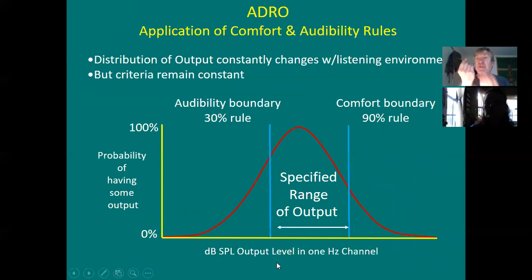So let's just say you have a many-channel digital hearing aid. Pick one channel. We'll choose this one. Just as an example, what's the dB SPL output in that channel? Is it a little bit? Is it average? Is it a lot? And then what percent of the time is the output here?